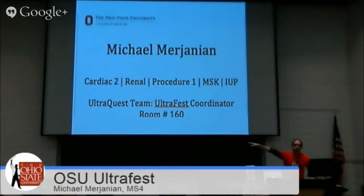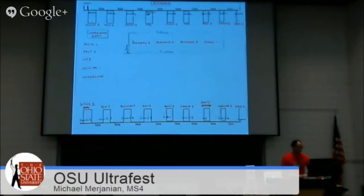160 is this room, the room right next door is 112, so they're both in the same building. I think we're probably going to keep you all in here because our numbers have been reduced for the weather, so we'll let you know for sure.